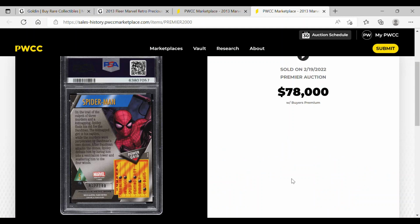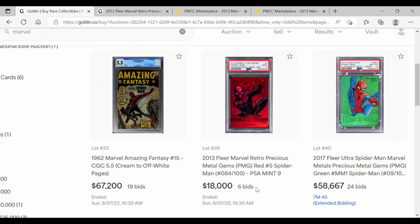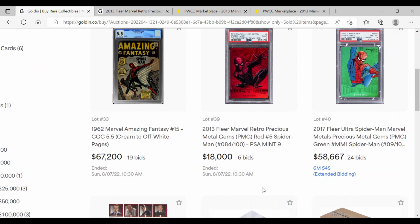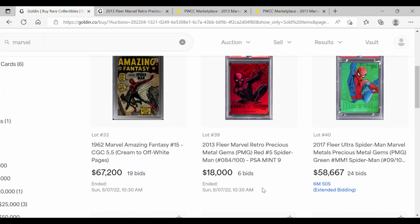Would we expect to see a decline by, let's say, 20 to 50%, ending at $36,000 today? To be honest, I really didn't think so. I wouldn't say that this is a bargain at $18,000. I would think that this is still an expensive card. Maybe it could have gone a bit higher. Perhaps the timing, not so sure. Goldin had this being marketed for quite a fair bit of time.